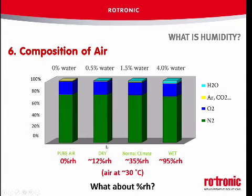If we stick RH values on there, then we see pure air, unsurprisingly, with no water in, has 0% RH. Dry air is around about 12% relative humidity, and then 35, and then up at 95, near what we call saturation. So this percent RH unit is fairly unassociated with volume. So what are we talking about here?